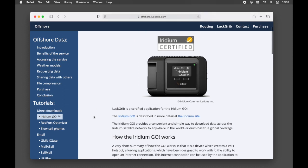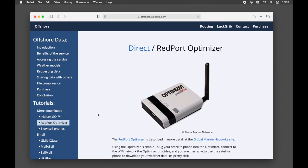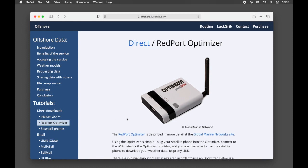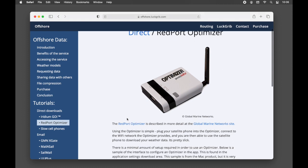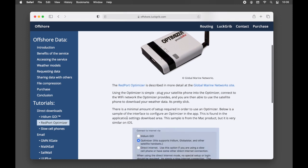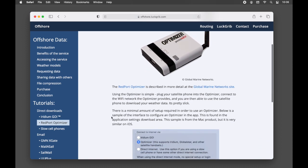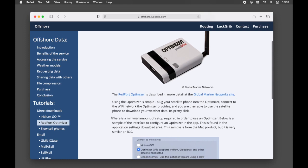It's a nice device, and there'll be a demonstration of downloading data through that later in the video. There's also the Redport Optimizer, which is a really cool device. You plug it in, and then you plug a satellite phone into it, and it's a way of having that satellite phone be accessed by iPads or iPhones, or also by Macs. Very simple to use. Plug it in, forget it.